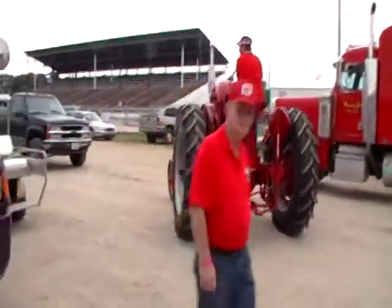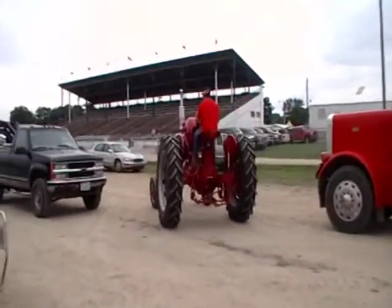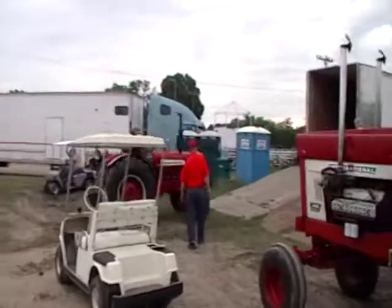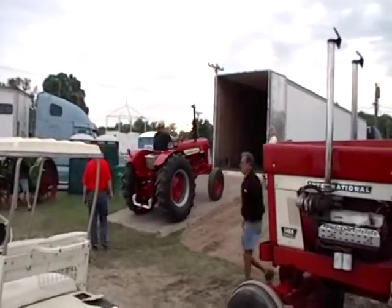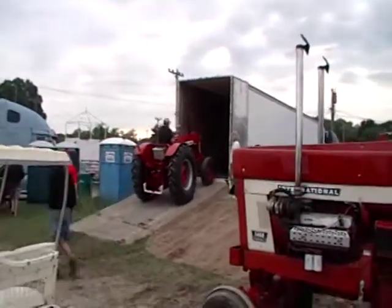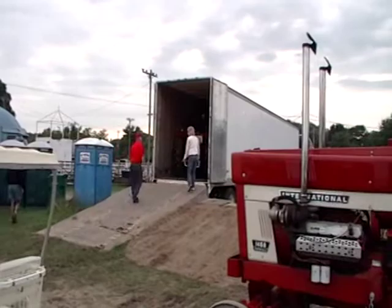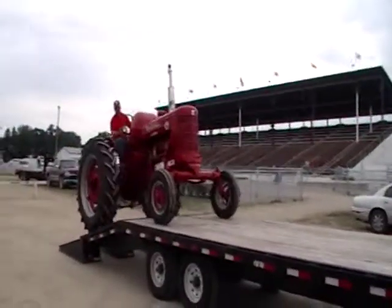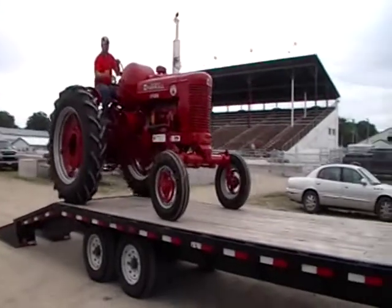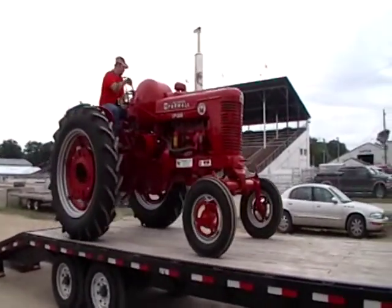Hitch with a gauge on the side. That's interesting. Never saw one of those before. Okay, now we're shooting a 350 up in there. That's the third tractor. Gonna get the big Super MLP up there. Real good. Real nice job.